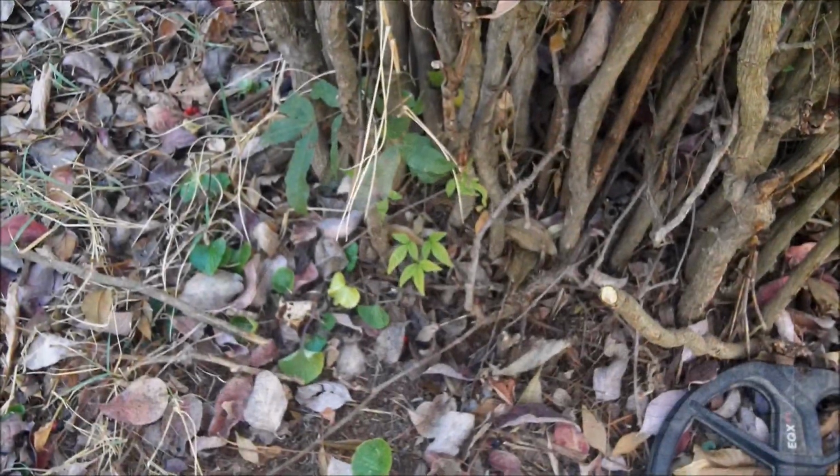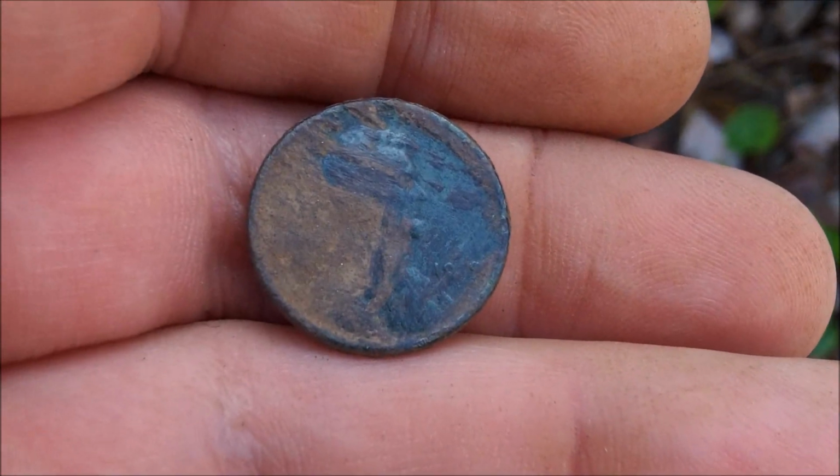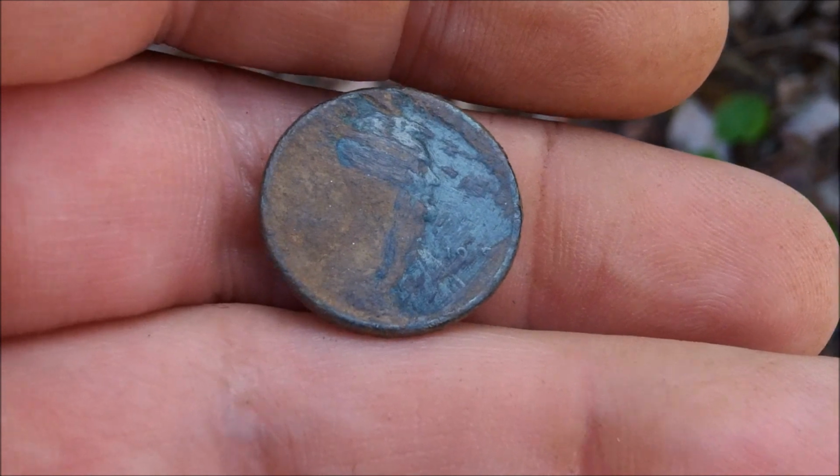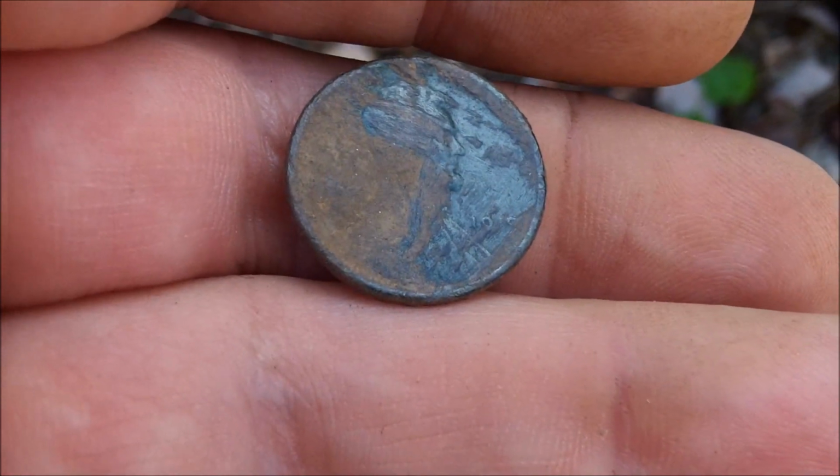Well, I got a couple clad quarters, and this is my first old coin right up against this bush. I'm having a little trouble making out the date. I'm going to have to check it when I get home, but I have an early Wheatie. Definitely looks like an old one, nice and green, and barely an inch down. I wouldn't even say it was an inch deep.